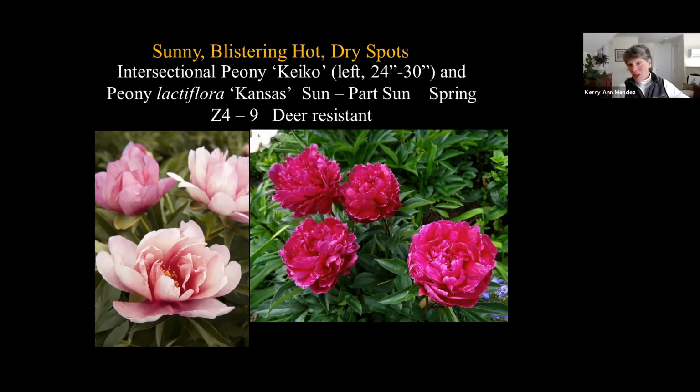So I'm starting with peonies. I showed you a woodland peony before in my garden. Here I'm showing you two different varieties of a peony. On the left is an intersectional peony called Kaiko. On the right is a peony called Kansas. It's in the Lactiflora species. Let me explain. They're both beautiful. They're both fragrant. They both bloom in the spring.